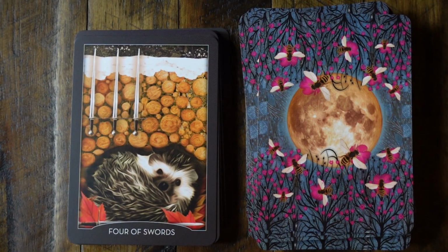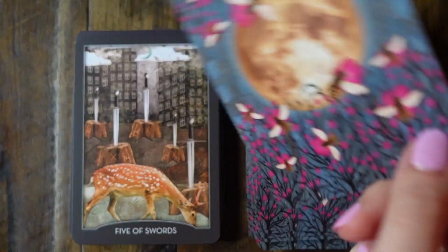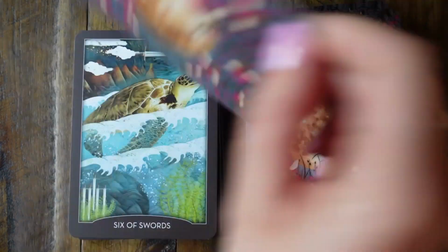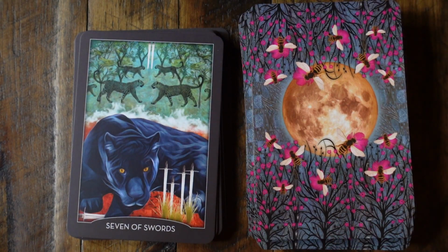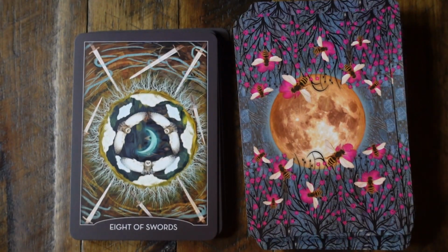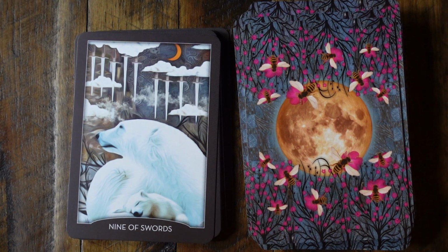Ah! Look at him! Oh my gosh. 5 of Swords, another city setting. Interesting. 6 of Swords. 7. Ooh. 8. 9 of Swords. Oh, the polar bears. Oh my gosh, polar bear cards always.